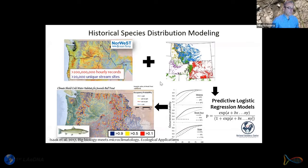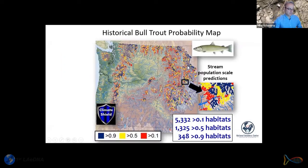And I'll show you this map up close. Here's this map. The blue areas have a probability above 0.9, and these are all stream segments. The yellow areas are above 0.5 and the red areas are above 0.1. So a very low probability of detecting a bull trout in those red areas. We said, this is a very nice hypothesis. Let's go test that with eDNA. Let's go out there and try at least testing all stream segments that are 0.9 or 0.5.